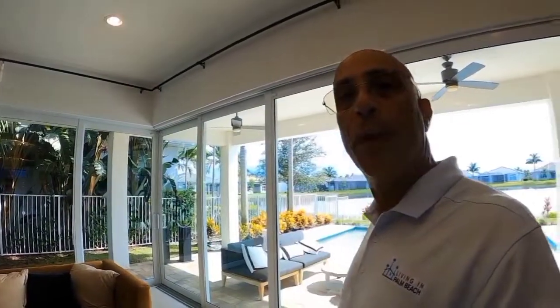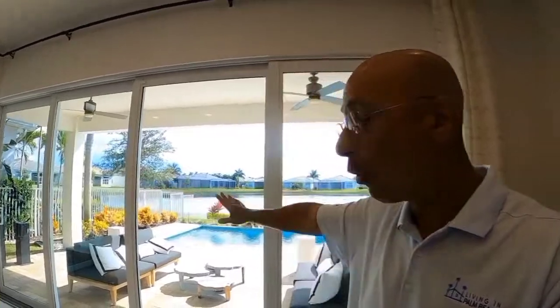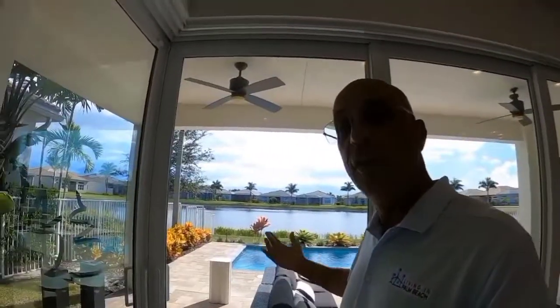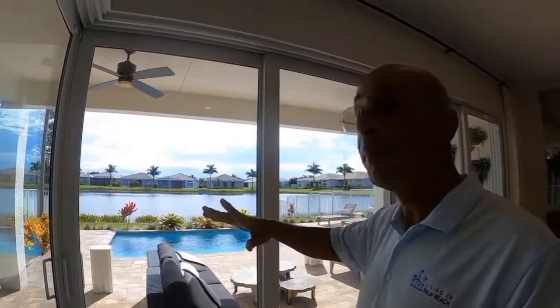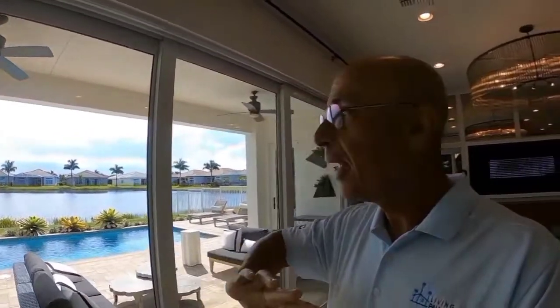One of the things I like about this concept, and I've seen this in other models too, is they have corner windows here. So you can open this up and make this one really beautiful area. And in the wintertime, if you were to, hypothetically speaking, screen that off, you can open this all up and let the breeze come through on a nice cool winter day here in Florida, and you could use this area as if it's a whole other room to the house.